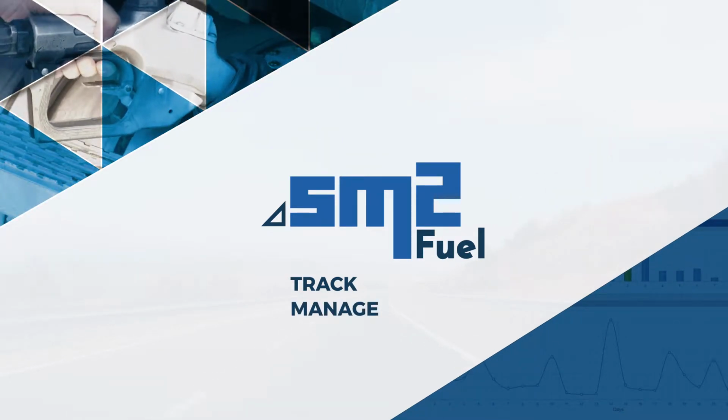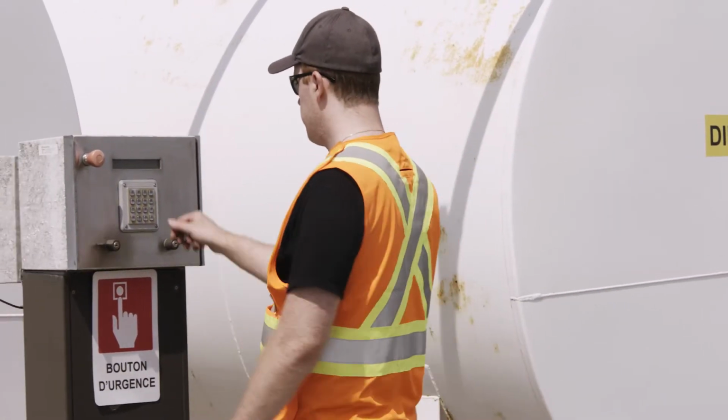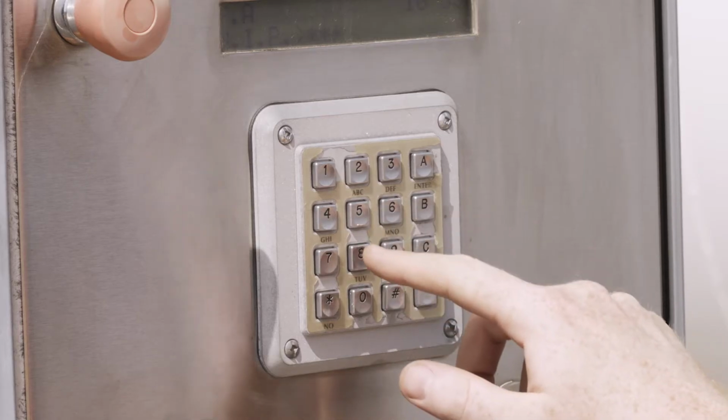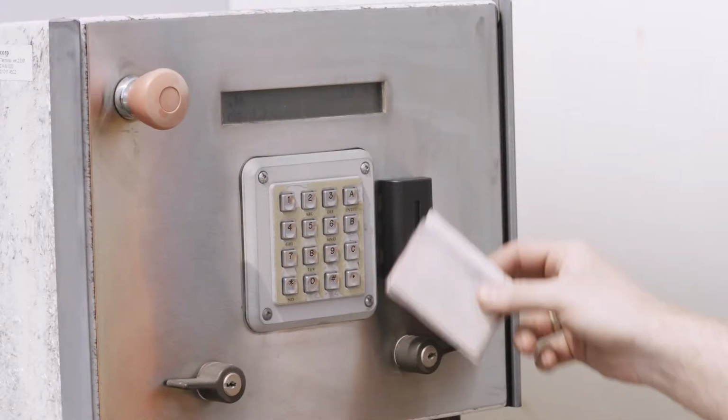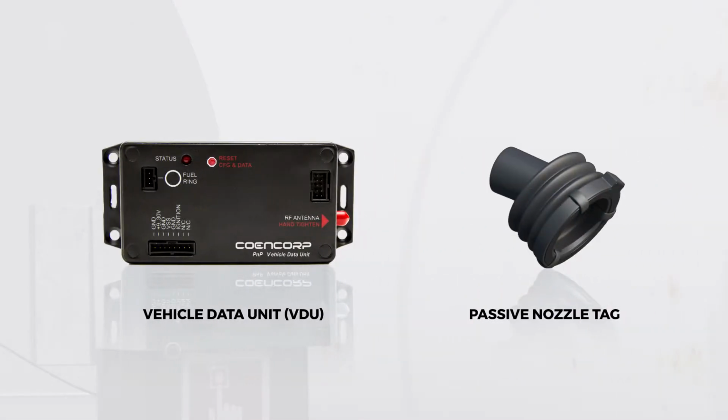The automation of SM2 Fuel system is entirely modular, from basic identification via keypad input to RFID cards and key tags, all the way to a fully automated and theft-proof system using vehicle data units and passive nozzle tags.